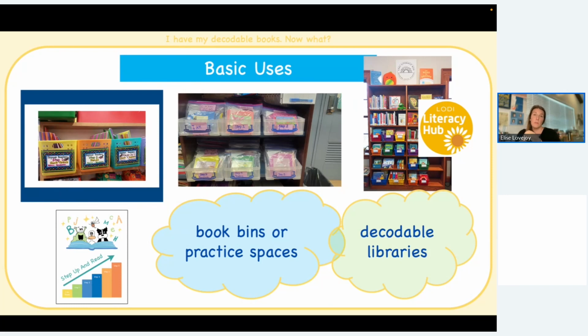But if you're going to have a book bin that they must read, really look into decodable books. You're not only helping those kids feel confident, but you're showing them that they have a part in the literacy that's happening in your classroom. So it's very important. Obviously, you can tell it's slightly personal for me, but we will go over more of that in the webinar on decodable libraries. So I hope that you've enjoyed this.